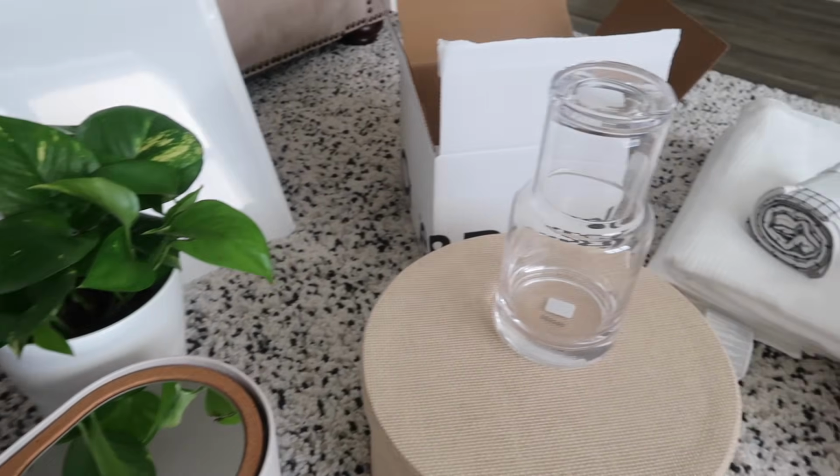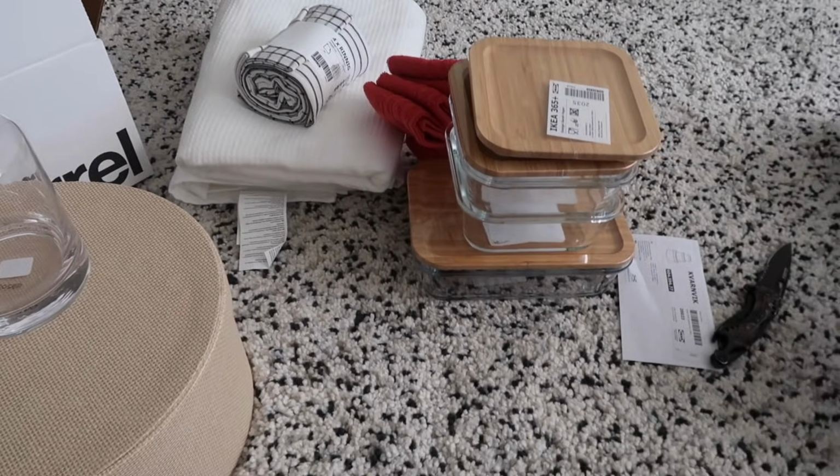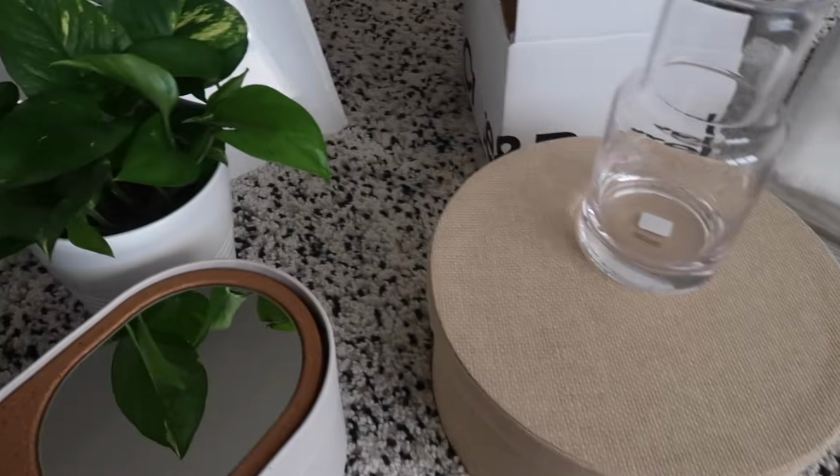Anyways, let me show you guys what I got from IKEA yesterday. I'm just gonna flip the camera around and show you. Let me get on the floor here. So here's a quick overview of everything that we are working with. So let's start things off.